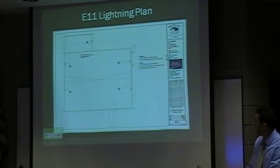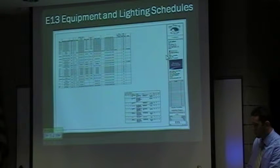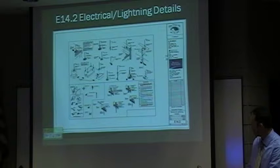E11, our lighting plan. E12, we have here our panel schedules. E13 is our equipment and our light fixture schedule. E14 is our electrical details. It's got our speaker system, how to mount the speakers. E14.1, we have our lighting details. E14.2 and .3 are also lighting details.